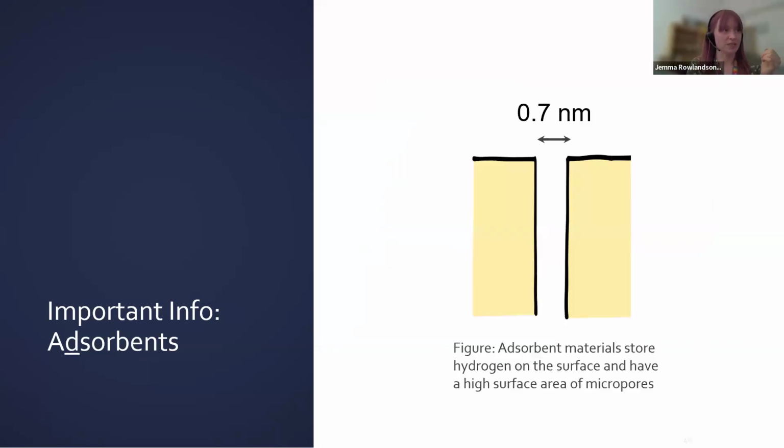With adsorbents, the temperature I'd say is probably more critical here in terms of storage. This is because they store hydrogen basically at cryogenic temperatures, at liquid nitrogen temperatures. If you heat it up or if you change the pressure, you will release the hydrogen. In some ways, that's amazing because you can really easily release the hydrogen quite quickly. On the other hand, you do have to keep that temperature cold.